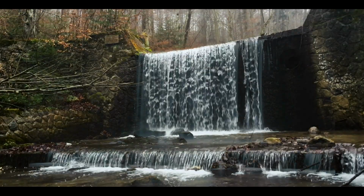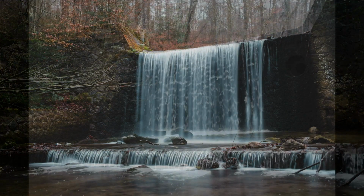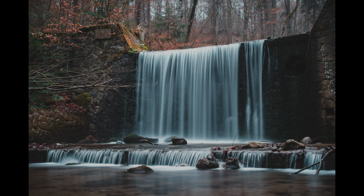Now, I'm willing to bet that most people think that this kind of picture is reserved only for those who have access to thousands of pounds worth of photography equipment and have some kind of magical powers. But I'm going to show you 2 ways that you can do it with your phone.